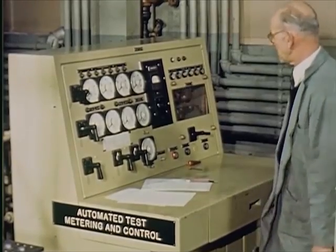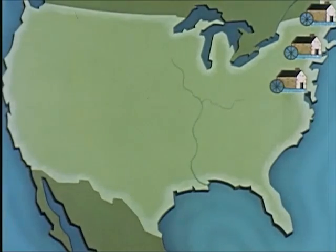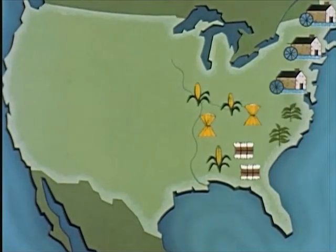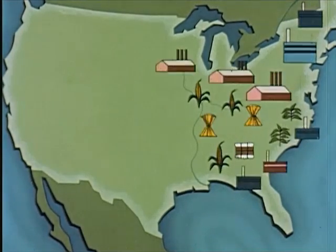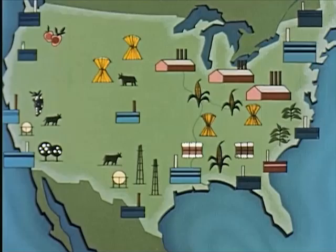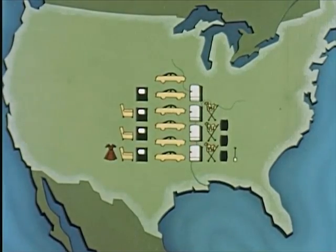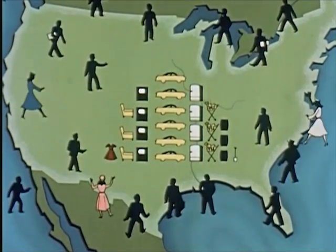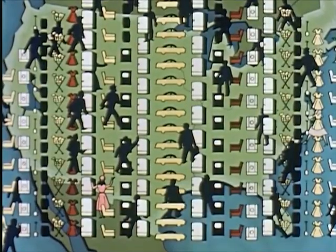Progress in automation comes at a time when we will need it most. The United States, once an essentially agricultural country, has become the world's most important plant for the production of goods, with plenty of room left for food and fiber crops. Each person works for the other. All consume each other's goods and products. Our numbers are growing fast, but our demand for goods is growing much faster.